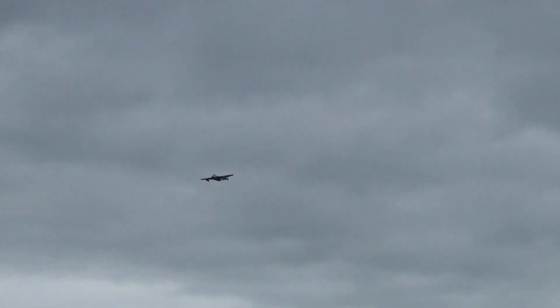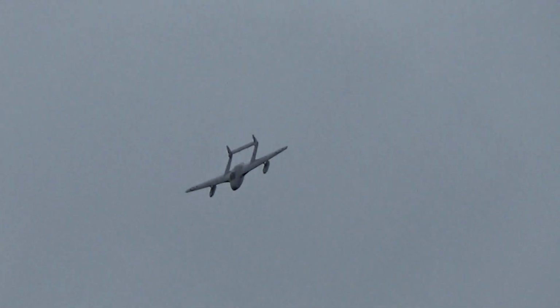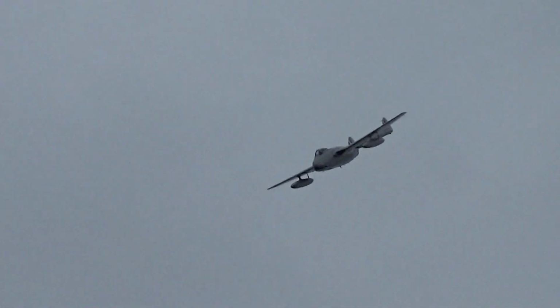Red arrows. Right, here we go. Ladies and gentlemen, welcome to Southport. The Vampire FB52 piloted by Michael. Martin, our pilot here today, serving many years with the Royal Norwegian Air Force.